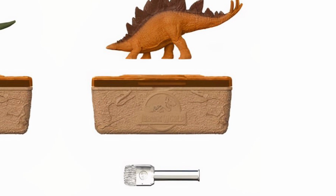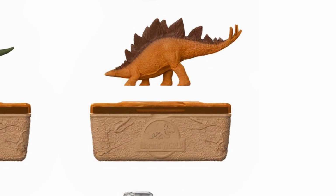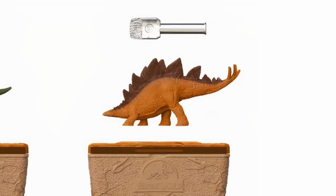So Mattel's come up with all kinds of fun ways to get us to buy all these individual pieces so that we can collect every dinosaur in every colorway. So job well done. They know what they're doing. They know the science behind a collector's mind.